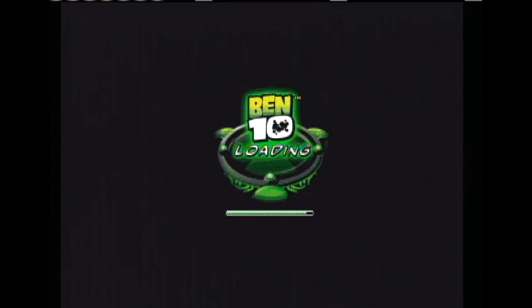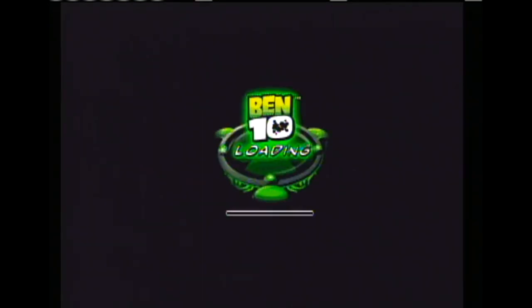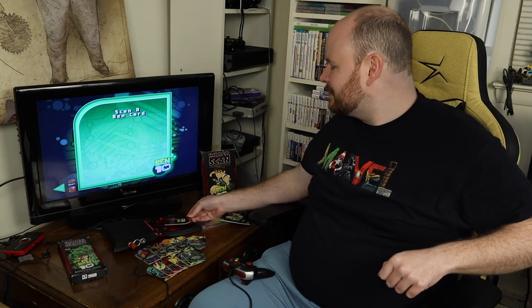It seems to have a full-blown campaign, and it looks like you can play every level just fine without needing to buy any extra cards. The included Ben card is actually used to save your progress so you can pick up where you left off. That's a good amount of content right there.